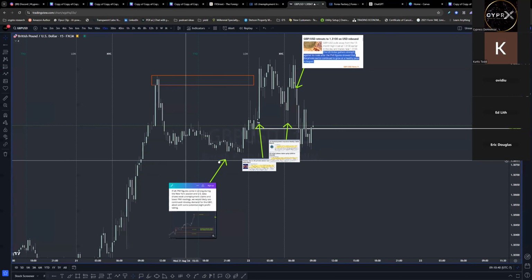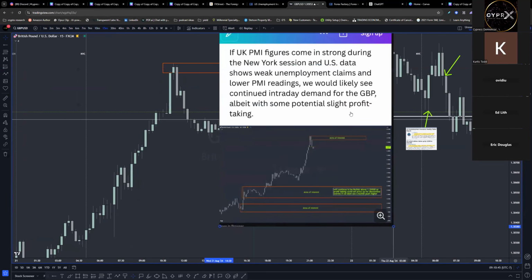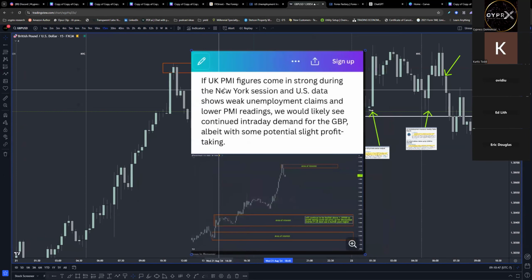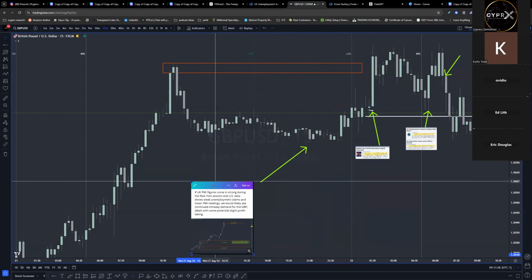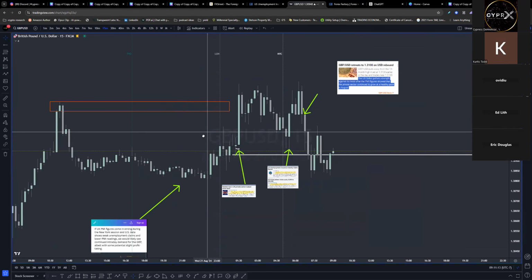Looking at today's price analysis, just showing you guys the screenshots and where I sent all this information. Here is where I mentioned that if the UK PMI figures came in strong during the London session, and the US data shows weak unemployment claims and lower PMI figures, we were likely to see continued intraday demand for the Great British Pound, right? So you can see that I put that information out when the prices were pulling back during Asia session last night. And what happened during London session?